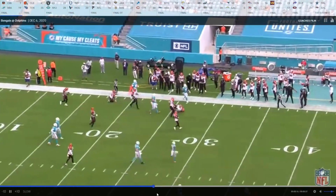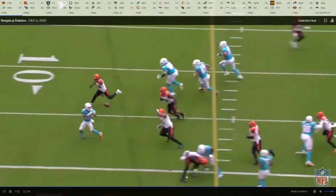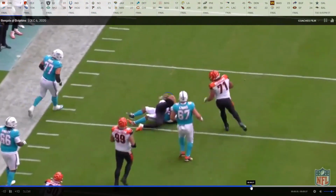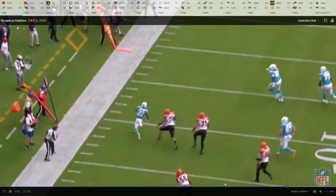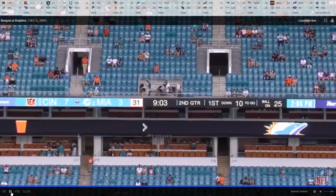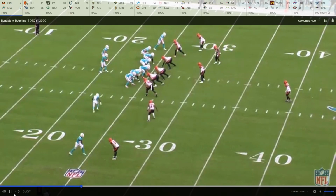I love Myles Gaskin. Let's watch this angle. Nope. He's so slippery. And again, just second effort, man. He just doesn't stop. Like, I definitely want to draft a running back, but I definitely do think that Myles Gaskin is a fantastic rotational running back. I really do.